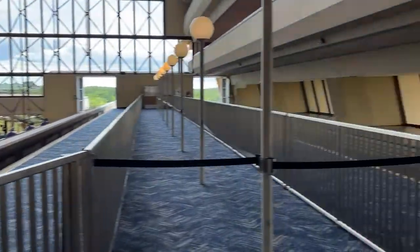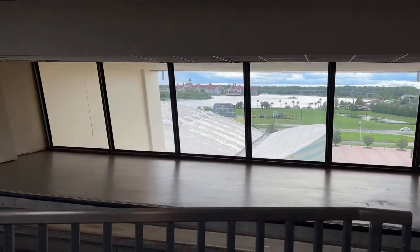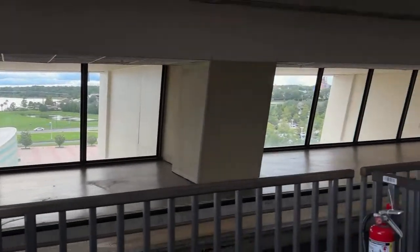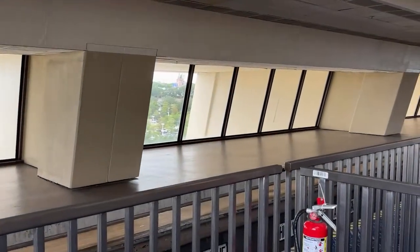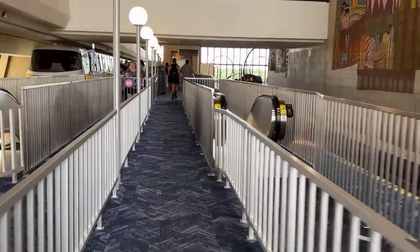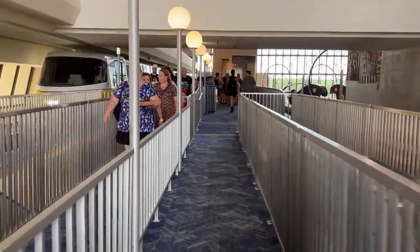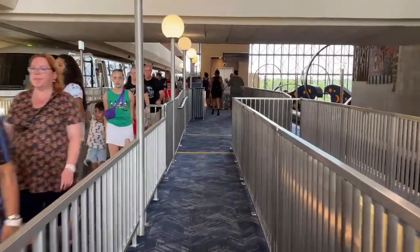Turn the corner. What you do get to see is a view of Grand Floridian, right? And through there, wait, that's the castle. Yes, it is. And we are heading down. So, we may be able to make this monorail. We'll see. Keep our fingers crossed. We'll squeeze in.